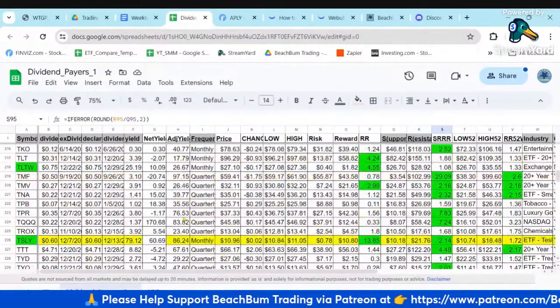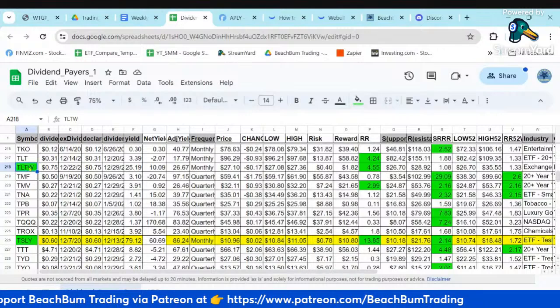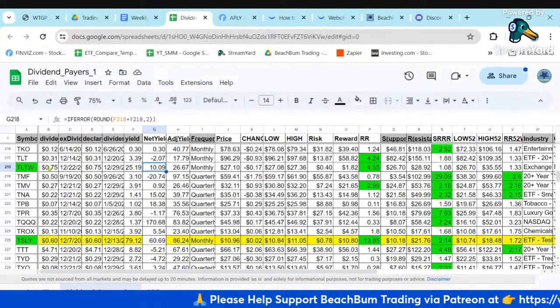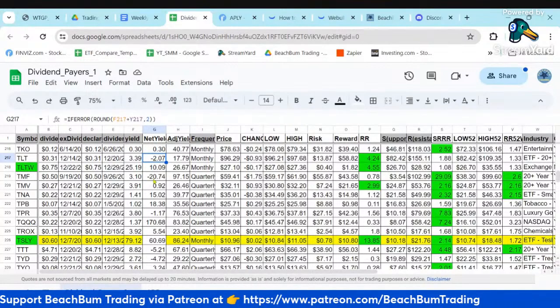USOI, again, this is another interesting one as I'm watching this TLTW. This TLTW is now showing a net yield. It's better than TLT. So on a dip in treasuries, this might be something to consider. It pays, showing a net yield of about 10%, whereas TLT right now is only showing negative 2%.